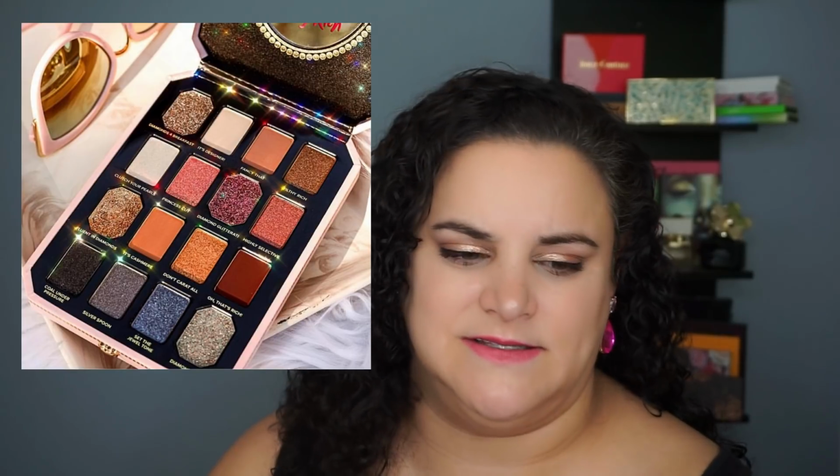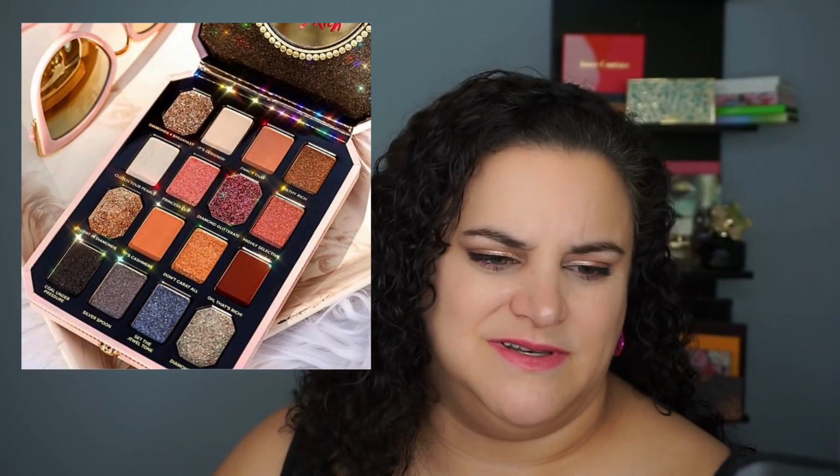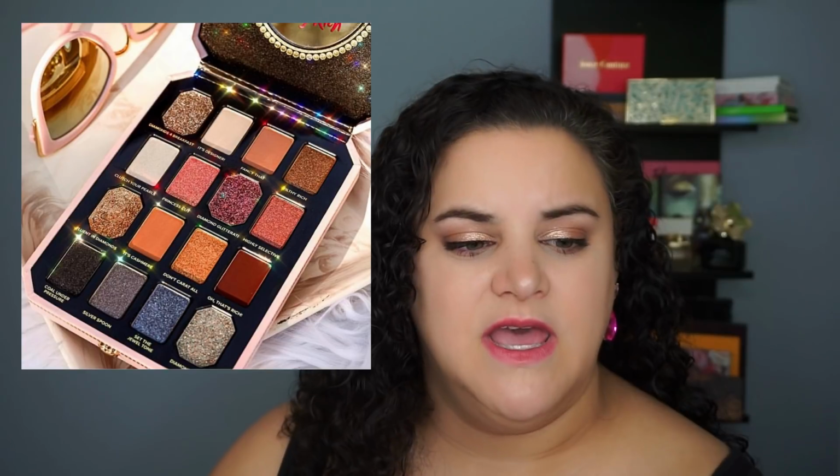Too Faced insists on having a sparkly purple in every single one of their palettes. This is no exception on that bottom row. The 4 pans that are shaped weird, octagonal, I don't know how to say it. Is that what they are? 1, 2, 3, 4, 5, 6, 7, 8. Yeah, octagonal, I was right.